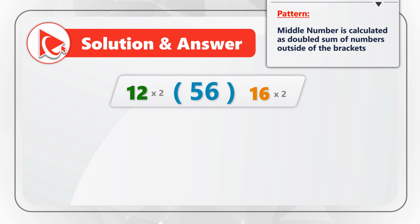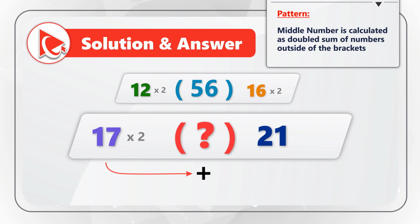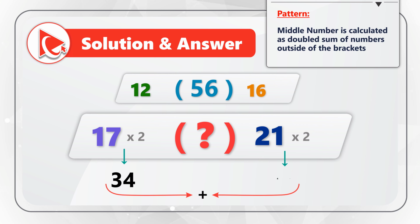Same way, the missing number can be calculated. 17 multiplied by 2 plus 21 multiplied by 2 would be equal to 34 plus 42 and would be equal to 76. Did you get to the same answer?